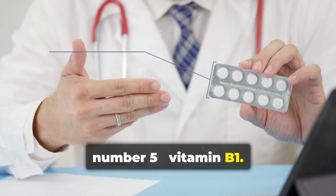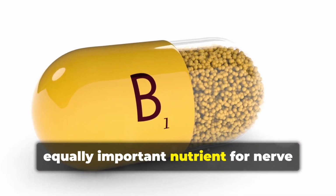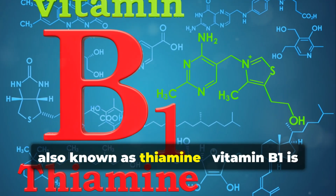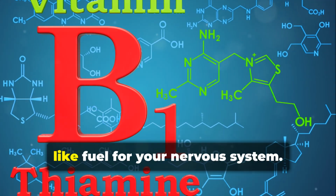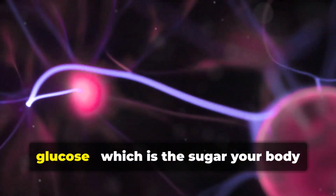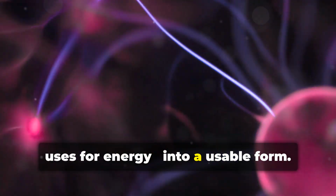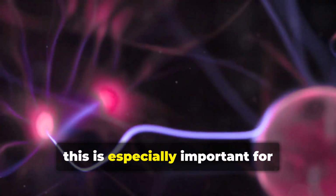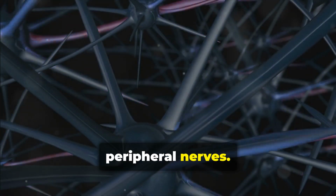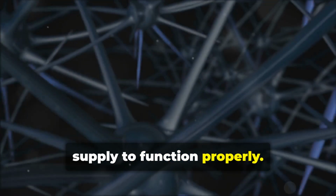Number 5, vitamin B1. Let's talk about a lesser-known but equally important nutrient for nerve health, vitamin B1. Also known as thiamine, vitamin B1 is like fuel for your nervous system. It plays a vital role in converting glucose, which is the sugar your body uses for energy, into a usable form. This is especially important for high-energy organs like the brain and peripheral nerves. They rely heavily on a steady energy supply to function properly.